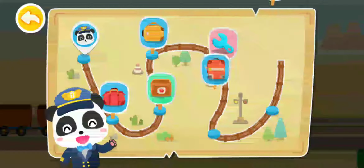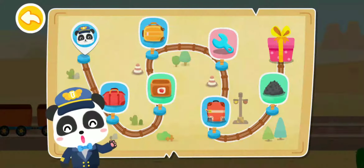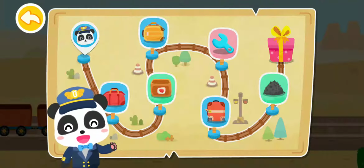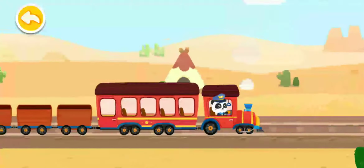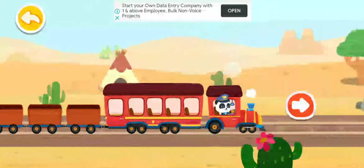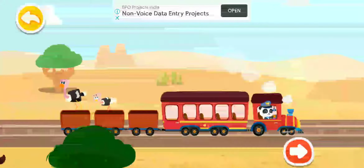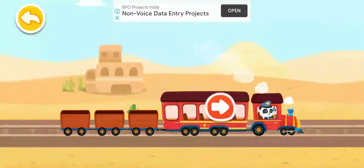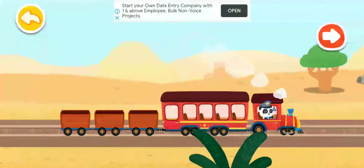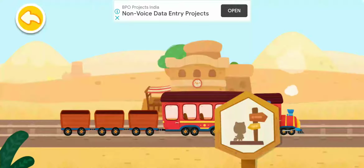Welcome aboard Baby Bus Train. I'm your captain, Kiki. The train is about to start. Let's set off. We have arrived at the passenger station. Let's help the passengers get on the train.